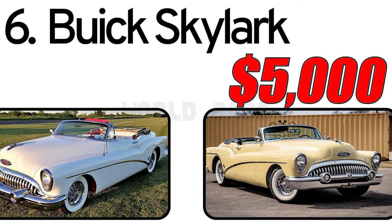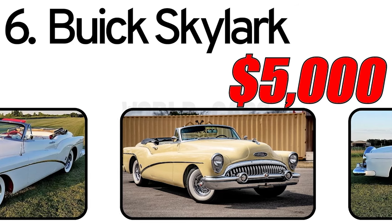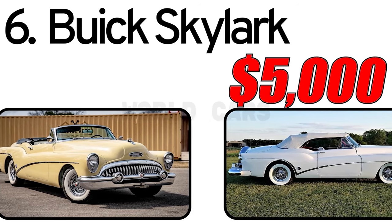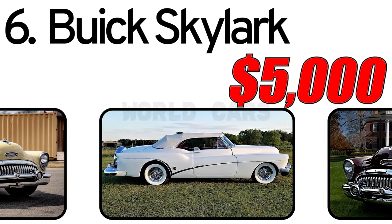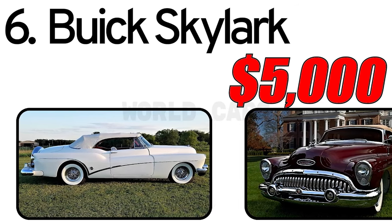Number 6. 1953 Buick Skylark. The 1953 Buick Skylark was in many ways a hand-built car. The bonnet and boot moldings were identical to those fitted to the 1953 Roadmaster convertible and the 56R Super convertible. The front and rear wings and doors, as well as the convertible top design, were unique to the Skylark.